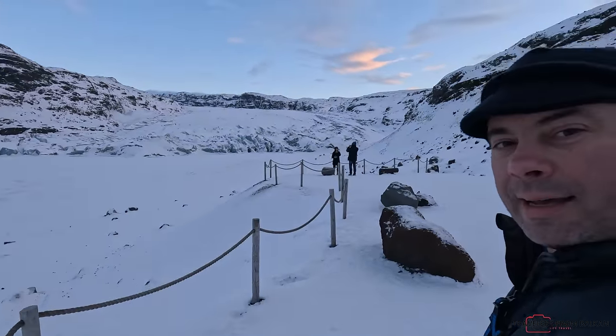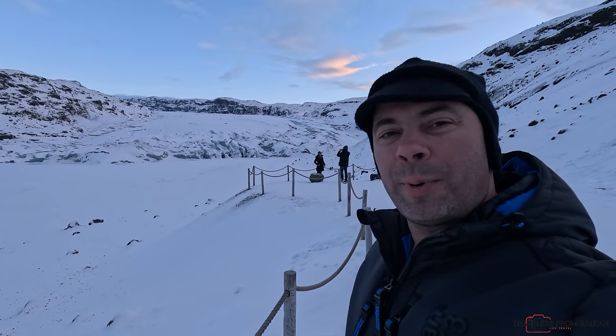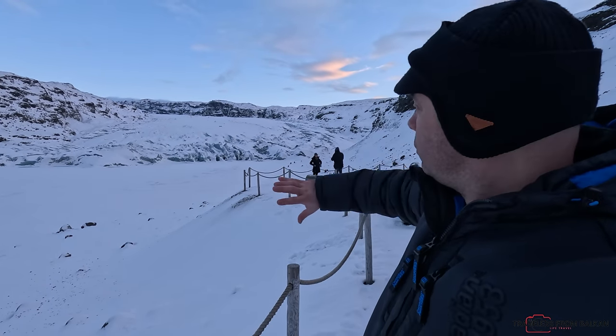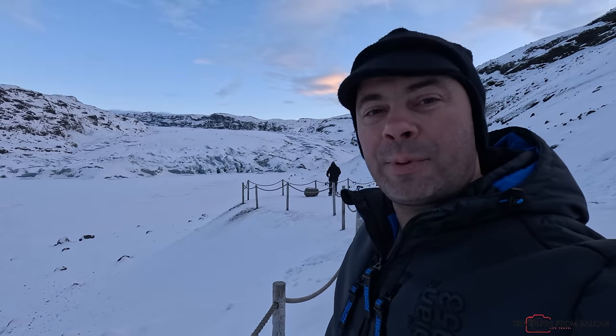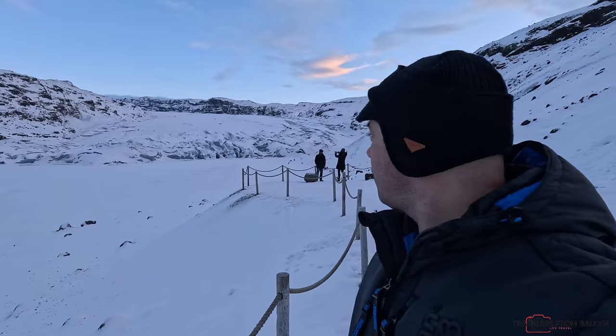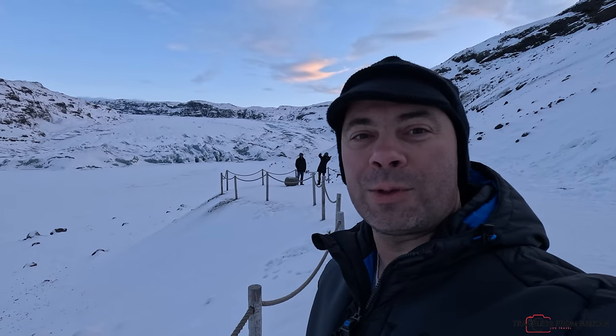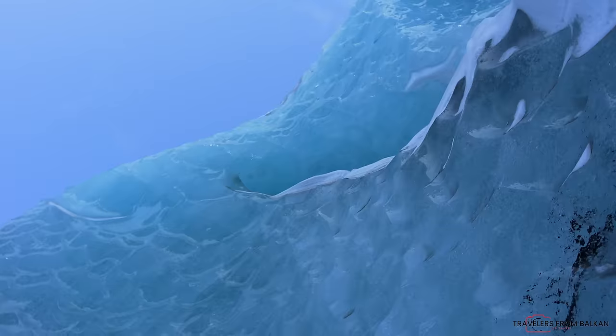So yeah, that over there is one small part of that glacier that goes all the way around and then spreads on a really big surface. So now we're going to head down and look at that glacier from up close. I see you down there.